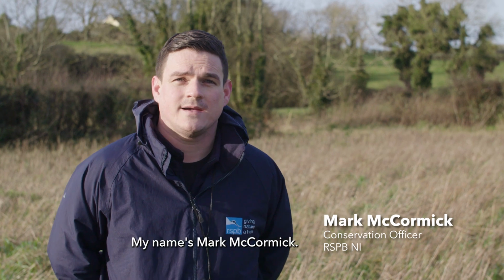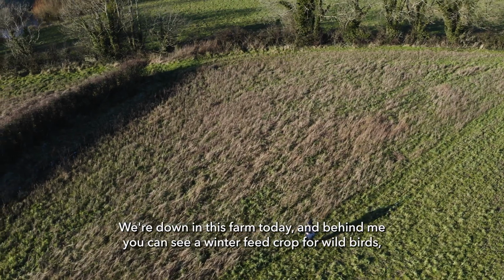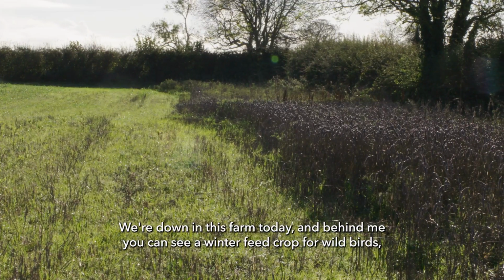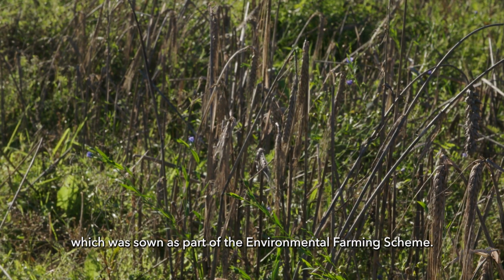My name's Martin McCormick. I'm a conservation officer for the RSPB in Northern Ireland. We're down in this farm today, and behind me you can see a winter feed crop for wild birds, which was sown as part of the environmental farming scheme.